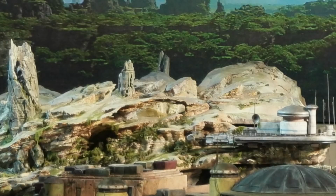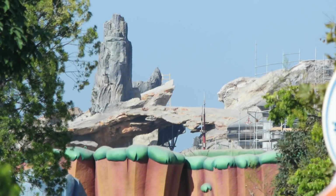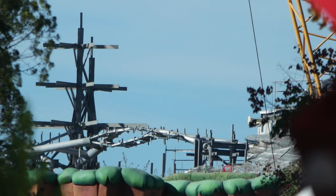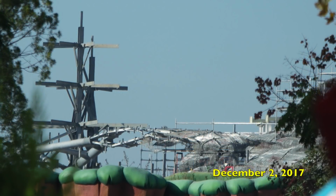I'll go ahead and highlight in yellow the arch, the peak, and the surrounding rock work that we're looking at. Now we'll take a look back to see how this area has developed over time. This is what it looked like back on November 24th, 2017. The arch and spire was only steel framework at that time.